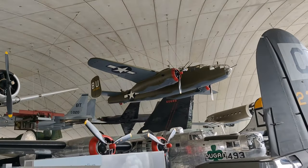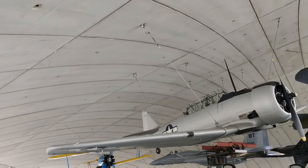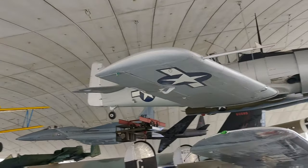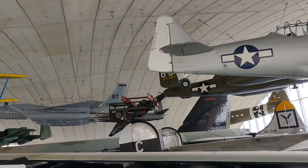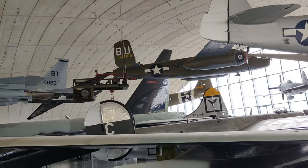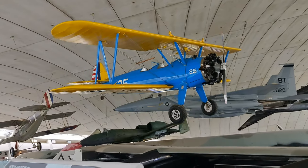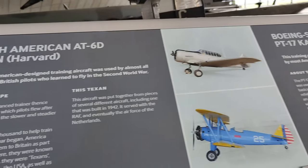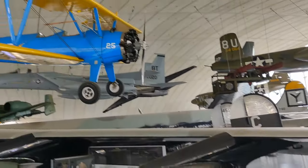So yeah, heading back up the other side, I'll try and get some more of the planes that hang from the ceiling. A Mustang. That's a Thunderbolt. An impressive collection. North American Mitchell over there. Here, yeah, an old one. North American Texan Harvard, and a Boeing Cadet. Where's the Cadet then? There's the Harvard.